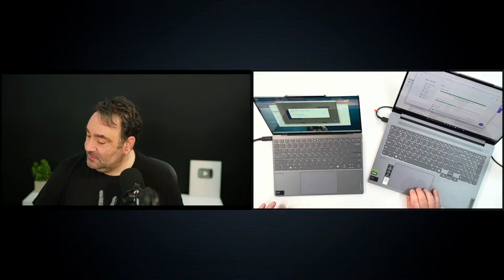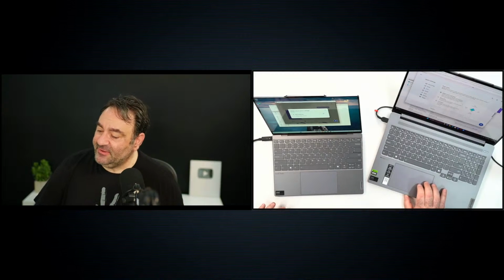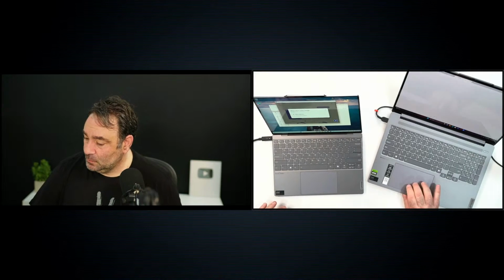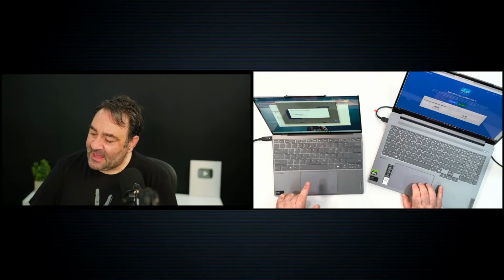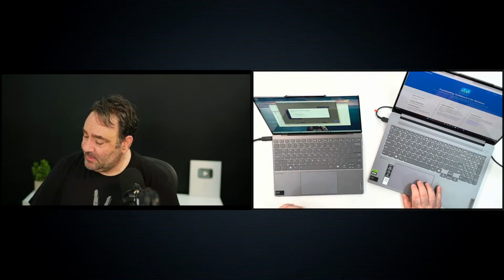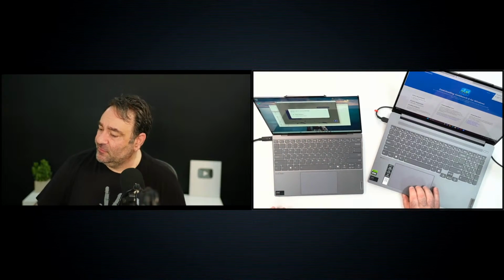And okay, so we have adaptive mode, battery saver, and performance. Let's put it into performance. Okay. Yeah, so this one does have the option for a force pad, but we're not getting it on this particular model. And we'll look at the specs in a moment on this particular one that they sent over.